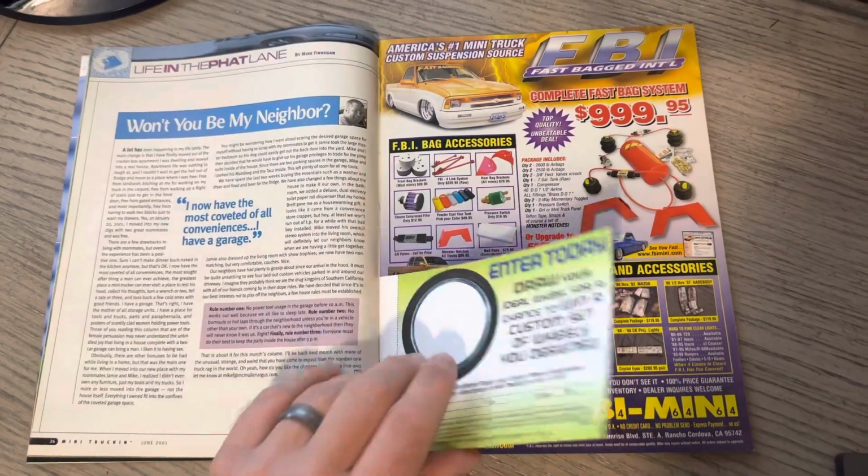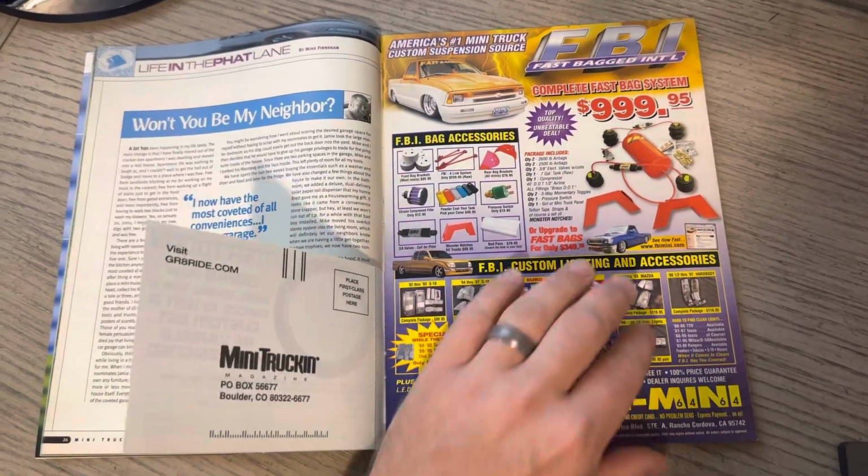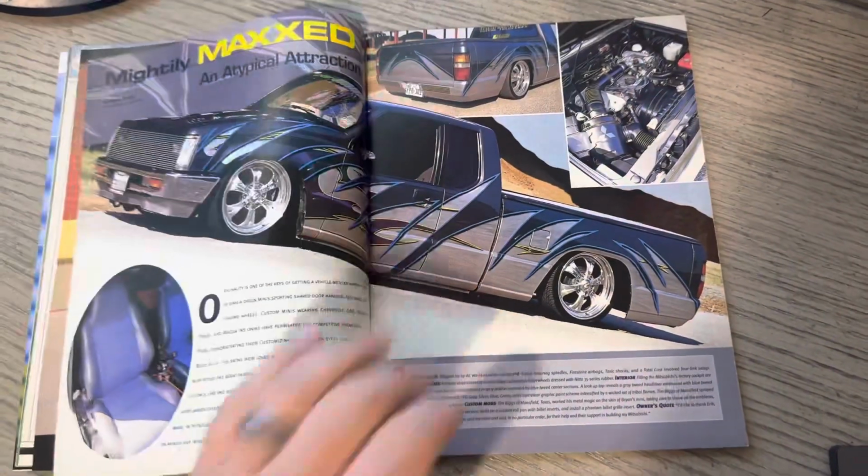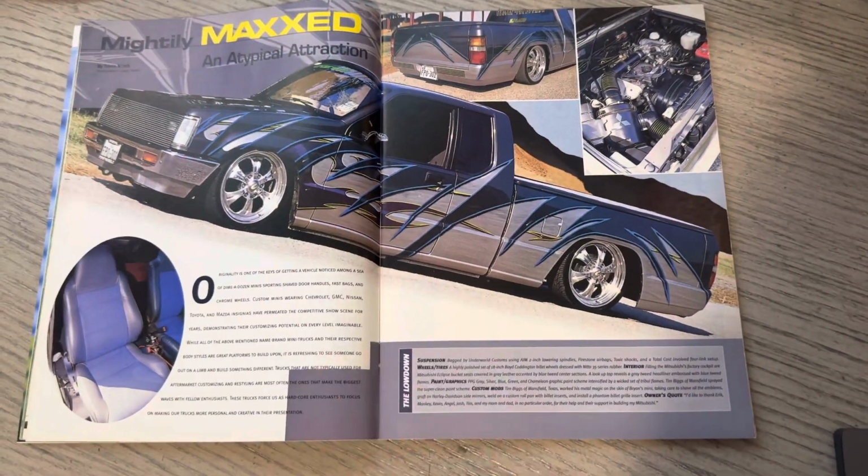Won't You Be My Neighbor? So Mike talks about the trials and tribulations, but also his excitement for finally having the garage. Having a garage.